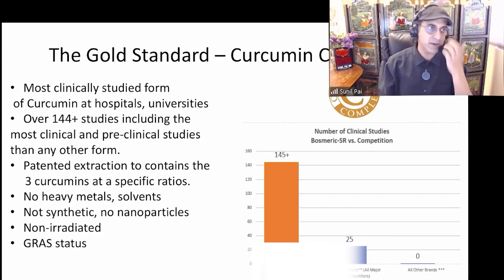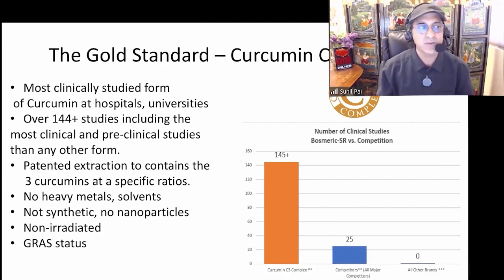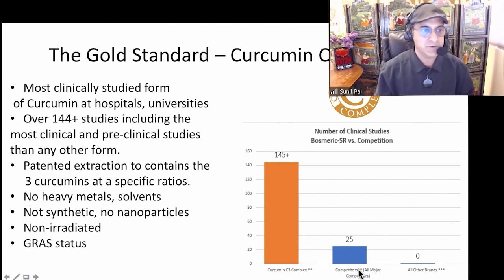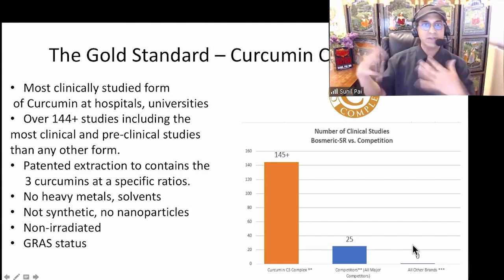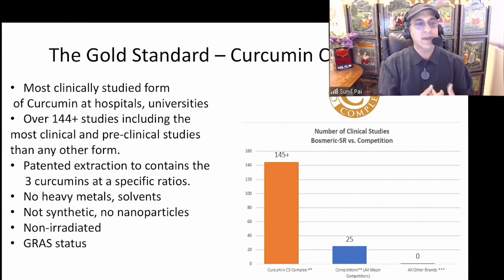So the gold standard that we recommend is called C3 Complex. That's in our Bosmeric. There are over 144 direct clinical and preclinical studies, more than any other form. If I take every other patented form and put them together, they have about 25 studies. Most of them are white papers, which are just advertorials in a way. And everything else that you see in the health store and health market has no studies. So I understand when plant-based doctors don't take supplements because they're nervous about it. Yes, I'm nervous about it. But when I can provide that guidance, this is how we can use it as a medicine. This is what we're looking at: the 3 specific curcuminoids, no heavy metals, no solvents, no synthetic curcuminoids, no nanoparticles.